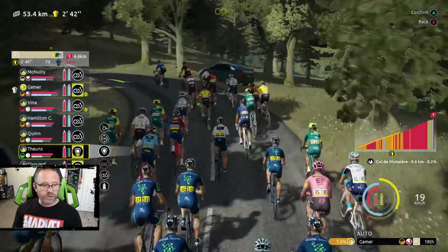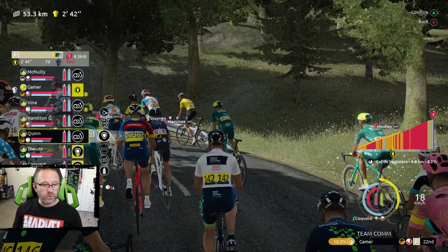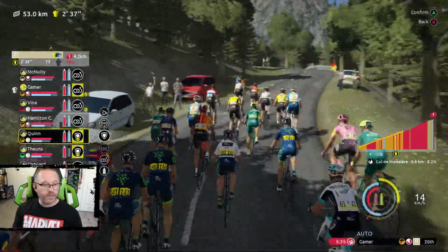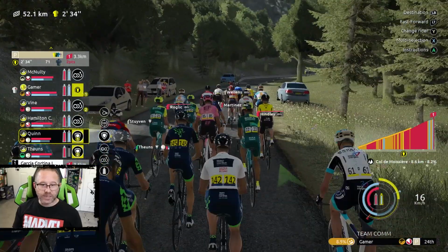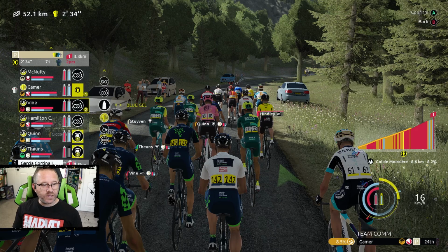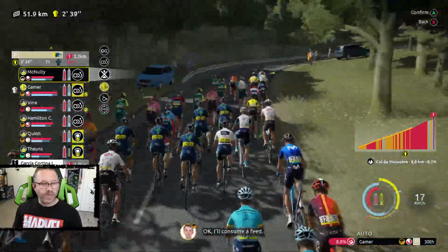Cockard will fade soon. And that's happening right now. So he is going to be relieved by Quinn. Quinn protecting me. Cockard out the back, 71 left in the peloton, so nearly half of the group is dropped. And as the feed zone comes after this climb, let's go ahead and use everyone's gels. 3K from the top.